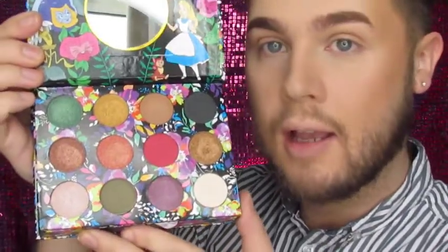So the palette itself, you do get 4 matte shades and 8 shimmer shades. This was £10 from Primark, but for the fact that you get 12 shadows, 4 highlighters and 2 lip glosses, I think that's really worth it. I do see this palette as a great addition to palettes you've already got, because with makeup these days people don't have one palette anymore. They've got like a full collection that you can dip into for base shades, transition shades. This is just a really good something to spice up your collection.